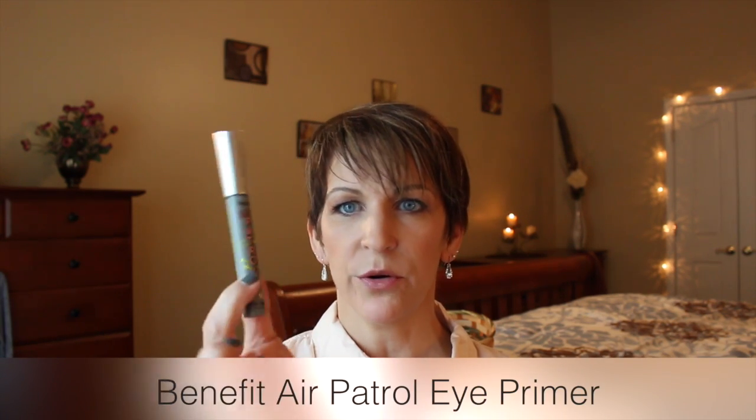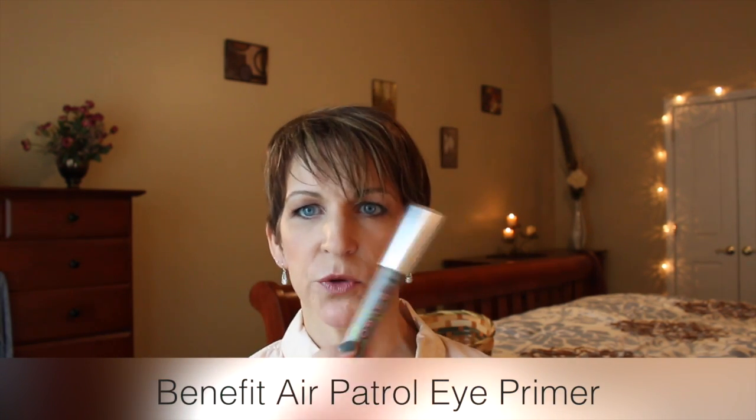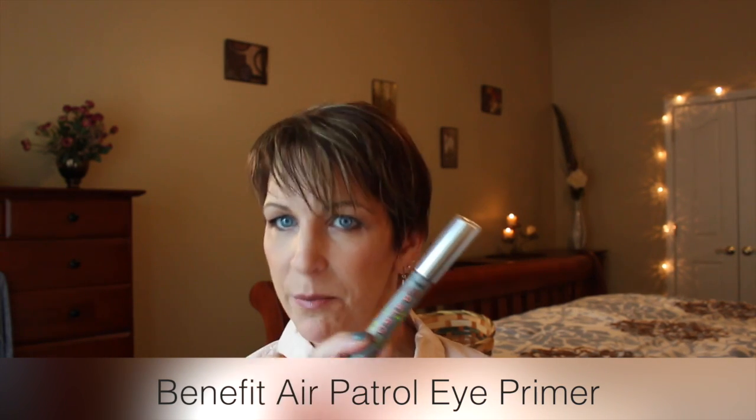On to another little thing, a little eye makeup primer. It's the Benefit Air Patrol. I don't know if anyone's seen these yet. I haven't done a full review, and I think I might. Let me know if you would like it, because I can actually do some demonstrations with how it compares to other primers.